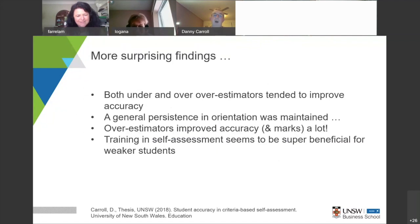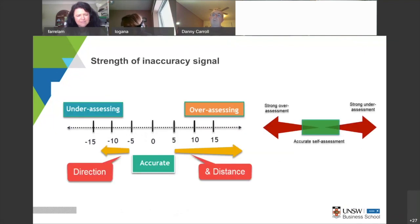But the really good thing was that both the strong students and the weak students were capable of improving self-assessment accuracy. Both overestimators and underestimators got more accurate after we gave them feedback of their inaccuracy and feedback about their performance and how to improve. And so it was a really, really good thing. And we got good feedback from the students as well. So training in self-assessment, especially for weaker students, seems to be very beneficial. And what I took away from my thesis study was that both the direction and distance of self-assessment inaccuracy is very informative to students. It's especially important for those who strongly overestimate or strongly underestimate, because they learn a lot about themselves and how they view the tasks and performance in the process.